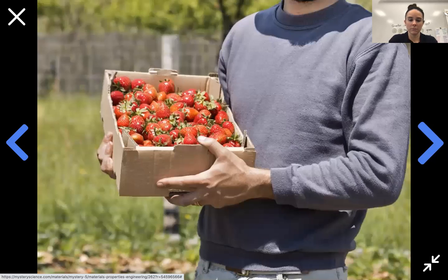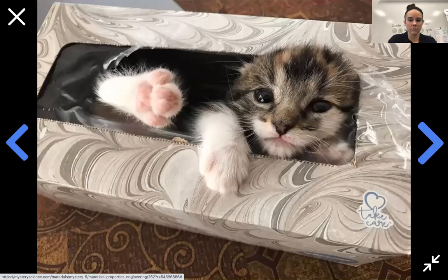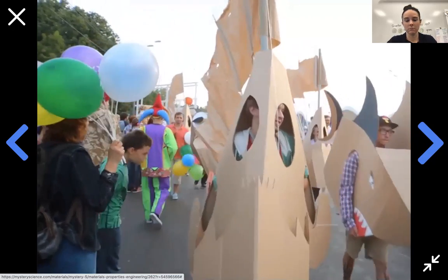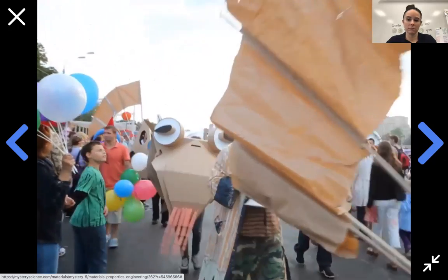Boxes and packing materials, they're often made from paper. Tissue boxes, made from paper. Egg cartons are made from paper, and think about it. They keep something as fragile as an egg from breaking. Keep an eye out. I'll bet you'll find even more interesting things in your life that are made of paper.